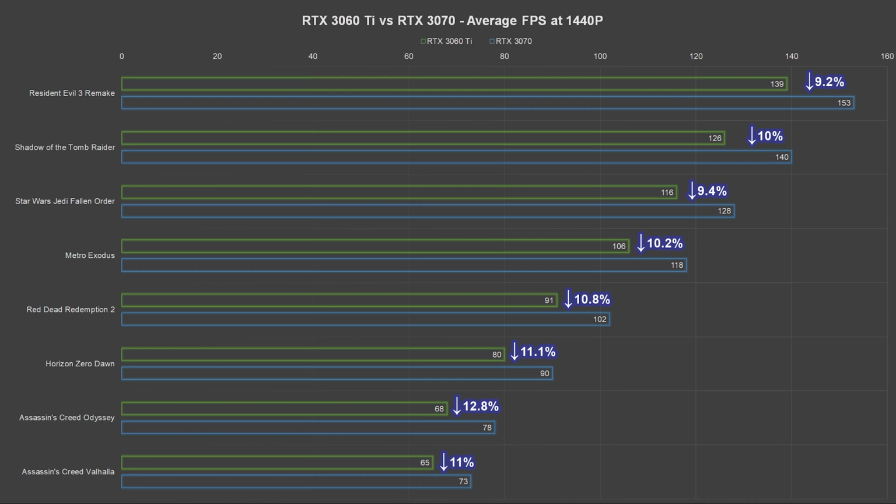But if you want to go for a little bit higher spec and a little bit better productivity and a little bit higher FPS in games, yes, RTX 3070 is also a good buy. But in terms of bang for your buck, I would say RTX 3060 Ti is a little better compared to RTX 3070.